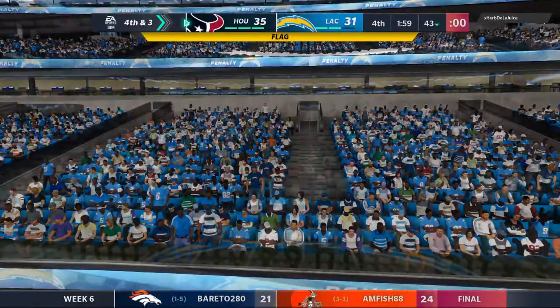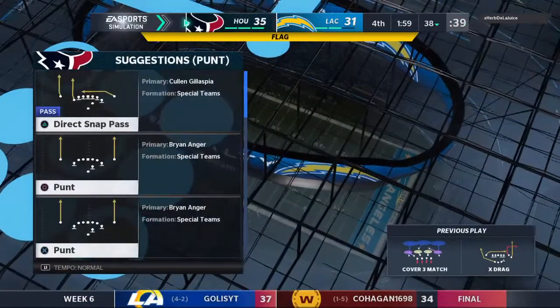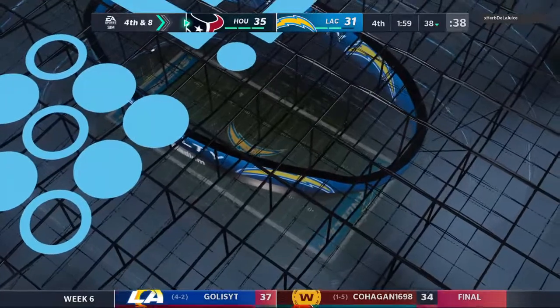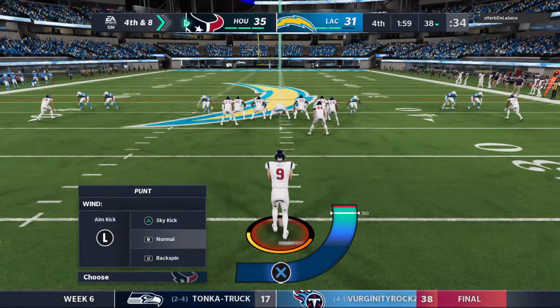And the play clock is going to run out here. They're in no hurry to get a play off. And that'll set them back 5. So it's Texans football as we welcome you back. And let's see what they've come up with offensively after having time to talk it over.